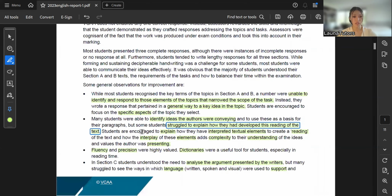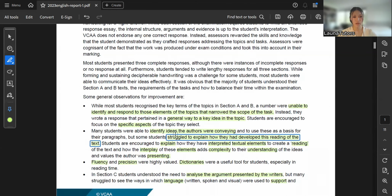Another thing, many students were able to identify ideas that the author was conveying and use these for a basis in their paragraphs. Some students struggled to explain how they had developed this reading of the text. This is just telling me that you guys are not justifying your evidence or claims. A lot of you know exactly what you're talking about, but you don't know how to justify it. So you might make a claim like, this character represents greed, which is probably right. You interpreted it that way because you are a reader and have a brain, but the examiners don't know that. They're wondering, how did you come to this conclusion?